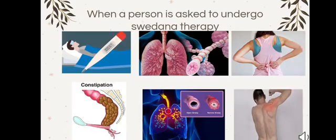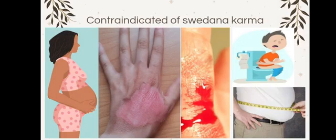Now let us talk about who must undergo Swedana therapy. A person who is suffering from constipation, asthma, stiffness in joints or muscles, paralysis, headache, backache, etc. is advised to undergo this Swedana therapy. Contraindications of Swedana karma: alcoholic, pregnant, bleeding disorders, dry constitution, diabetes mellitus, burn, inner wound, poisoning, fainting, obesity.